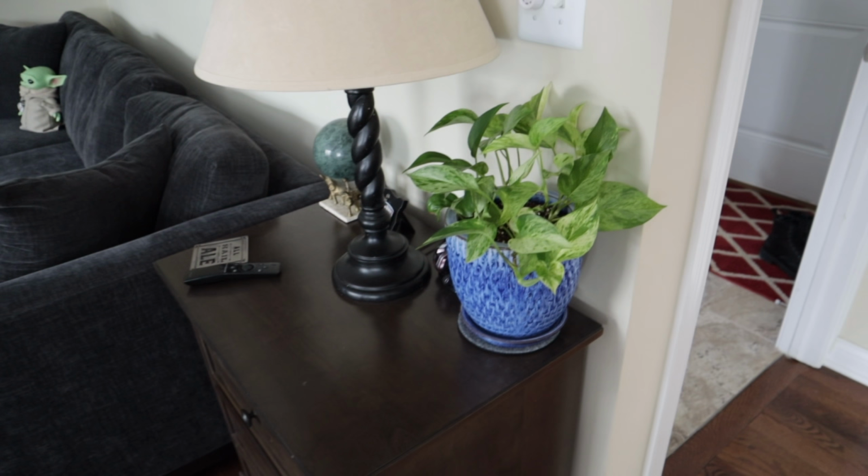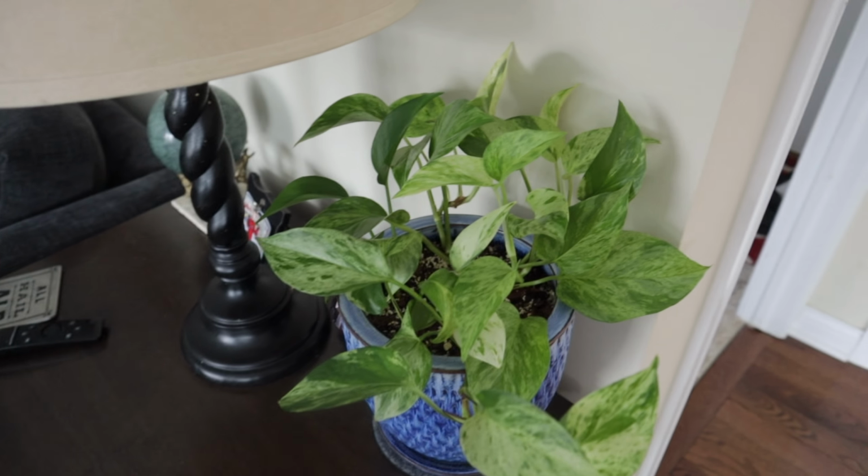Now we are in my living room, and I don't know why I never show you guys this plant.